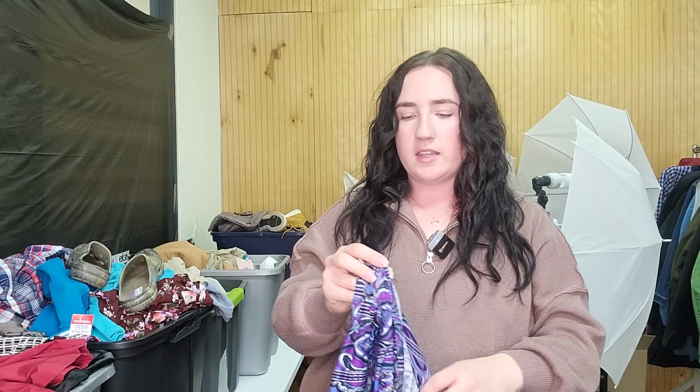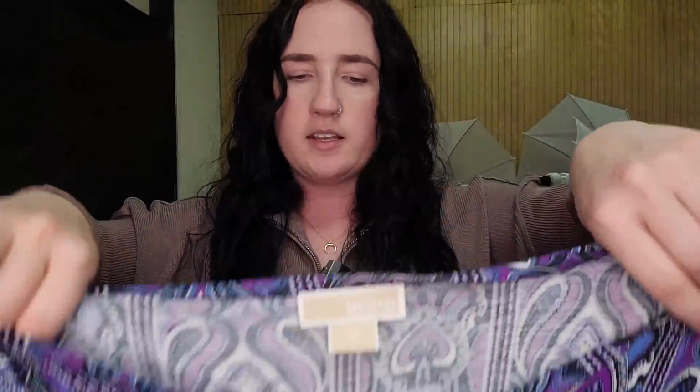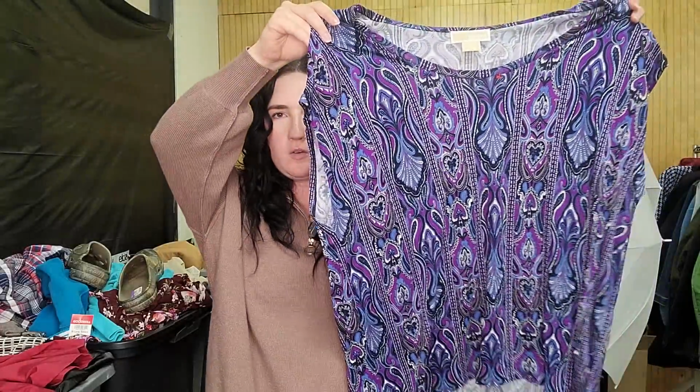Here is another brand that does really well in plus size. It is Michael Kors. This one's Michael by Michael Kors, size 3X. This should go for $25 very quickly. It is just a paisley print purple top, short sleeve.